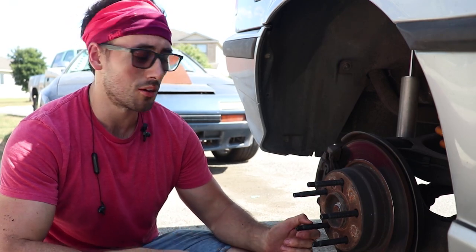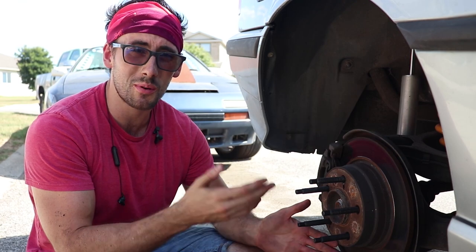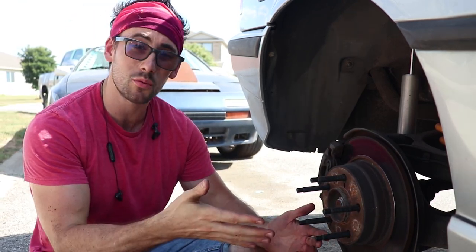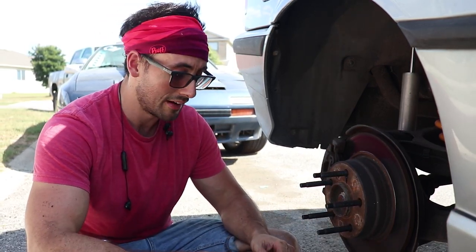So guys, it's all good to go. We got these things torqued on here good. We got the Loctite on there. We're gonna wait for the Loctite to cure, but before it cures, we're gonna go ahead and slap the wheel on there, torque that thing down, and we should be good with our stud conversion. They're real easy to do.